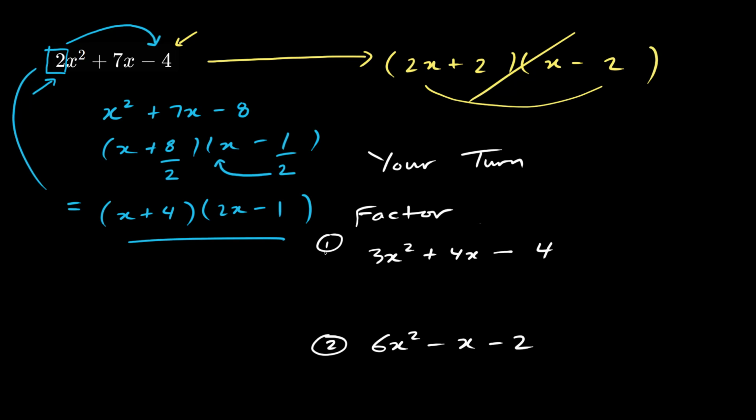And now it's your turn. Factor 3x squared plus 4x minus 4. Also, 6x squared minus x minus 2.